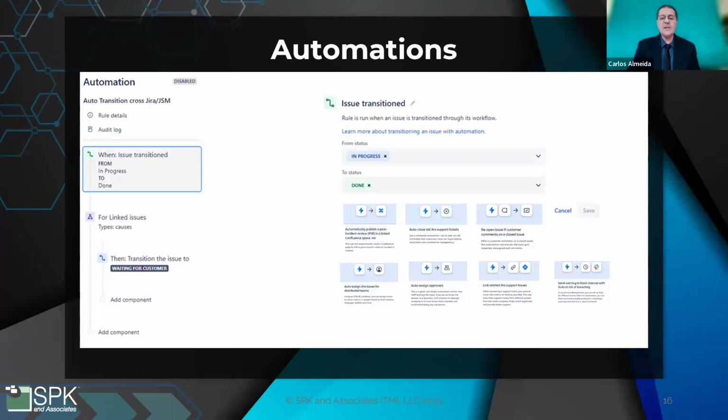I have a few of them on the slide there, but some of the things you can do in the JSM space: your post-incident review, a PIR, can be linked into a Confluence space. This rule will automatically create a Confluence page for your PIR or postmortem, which is great. I have the ability to auto close old Jira tickets, automatically scheduled. I can create automation rules to reopen an issue if a customer comments on something. I can auto assign for distributed teams using all kinds of Boolean logic for certain conditions of who gets what, or also for the approvers.